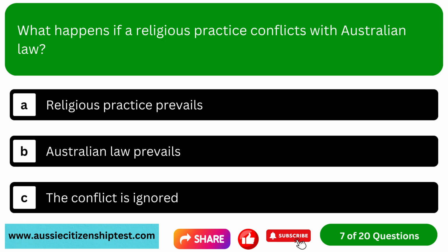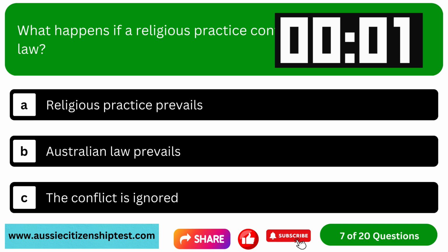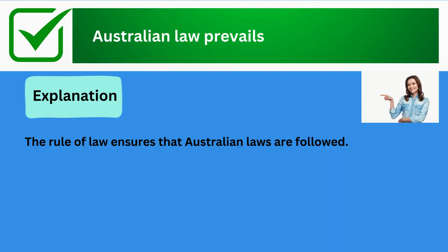Question 7. What happens if a religious practice conflicts with Australian law? Option A, religious practice prevails. Option B, Australian law prevails. Option C, the conflict is ignored. The correct answer is Australian law prevails. Explanation. The rule of law ensures that Australian laws are followed.